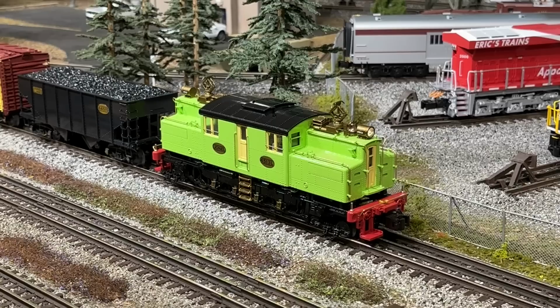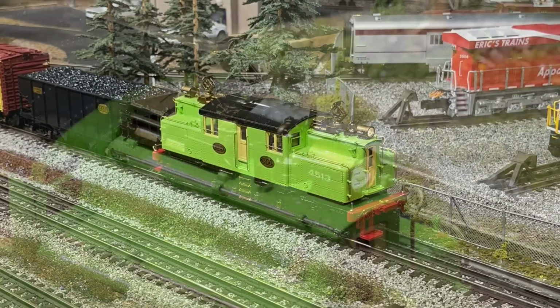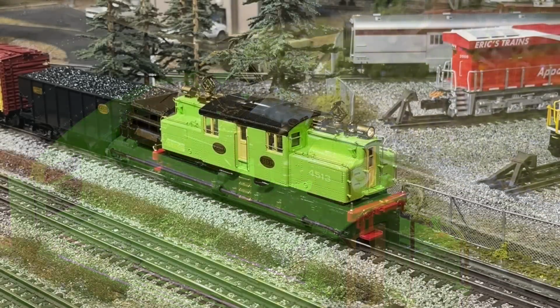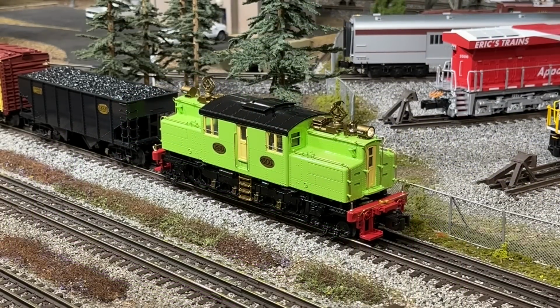And here's the bell. And lastly, here's a little sampling of some of the crew talk sounds.